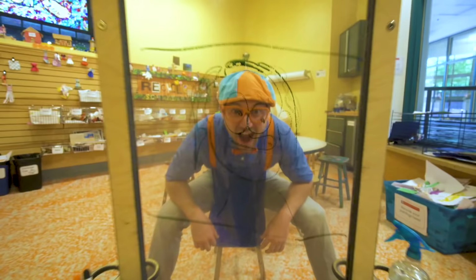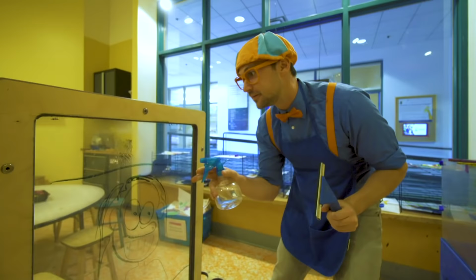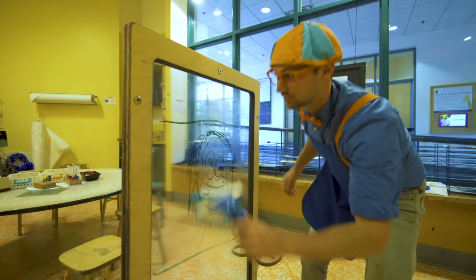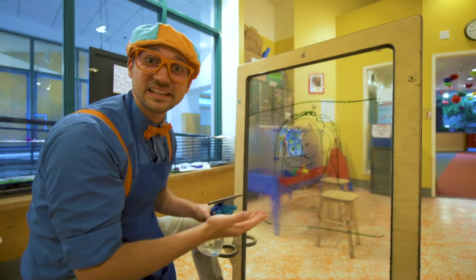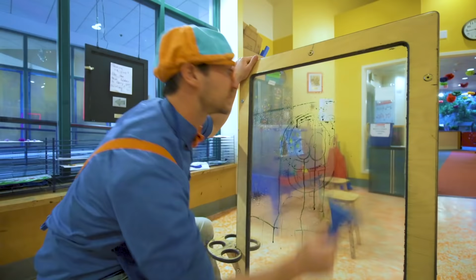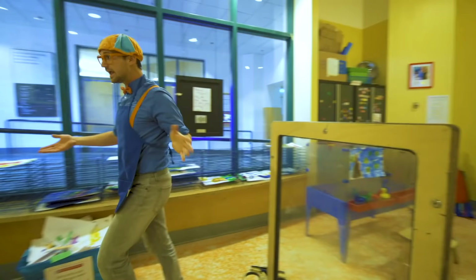Okay, I think we should clean it up though before we go. So let's take our water and spray it down. Whoa! Okay, and let's take our squeegee and squeegee it off. Oh wait, what am I doing? I did it on the other side. That was so silly because the glass is clear. It confused me. Okay, let's take the water, spray it off. Okay, now, let's squeegee it off. Oh, super clean.